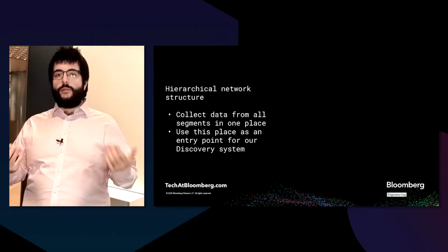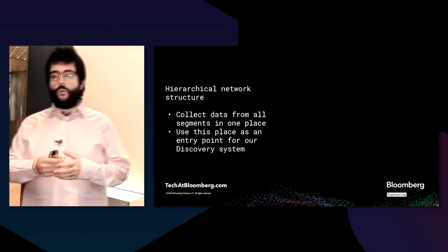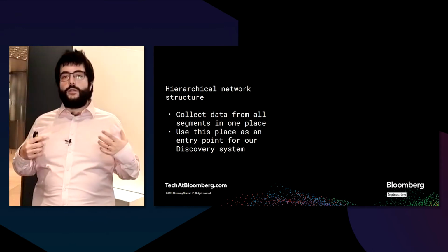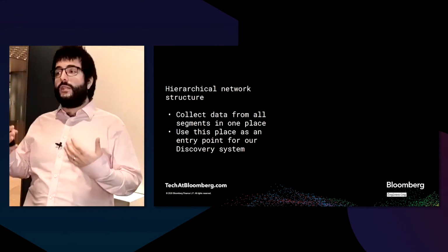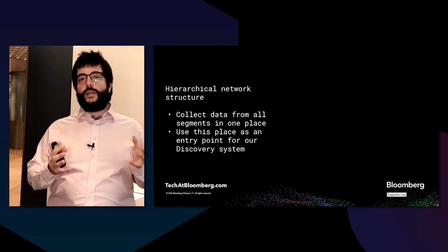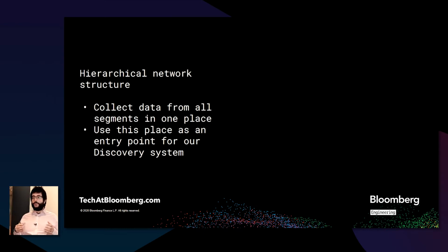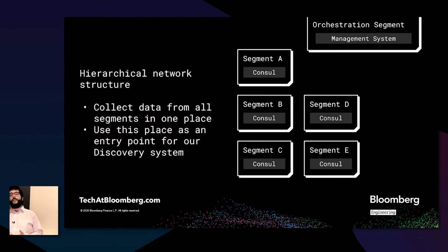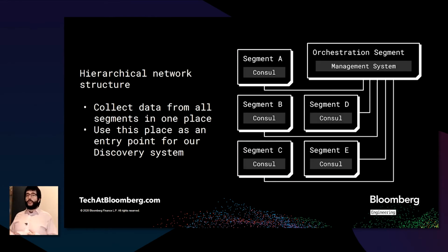So what is our workaround, our solution? So we decided to abandon the fully distributed nature of joining all of those Consul clusters together and tried to find a way where we could pull all of the data of all of these individual clusters into one place and then use that place as the basis for discovery. That would mean less configuration. Luckily for us, inside Bloomberg, we have some special network segment that we call the orchestration segment here that will be very helpful for this.